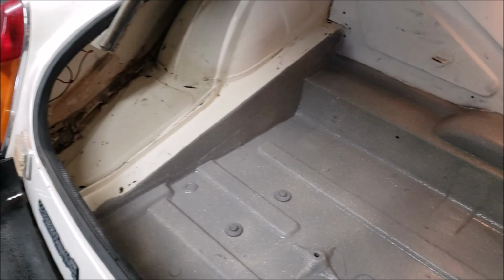Here's the trunk. I went with a fleck textured coating on the floor because it always gets so scratched up. But because the trunk is the original color and in such good shape, I wanted to still keep that English white or that Oxford white. So I left it alone and just textured the floor.